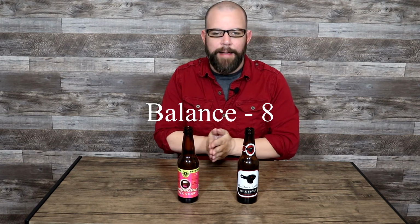Balance-wise, this was a well-balanced beer. The malts really came through nicely, and that sweet lactic quality that you expect from the added lactose in a milk stout also came through, and they really played equal parts, and I thought it was above average. I give it an 8 out of 10.